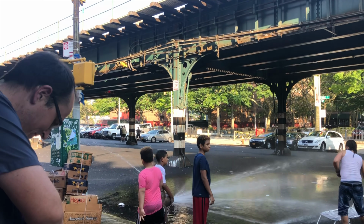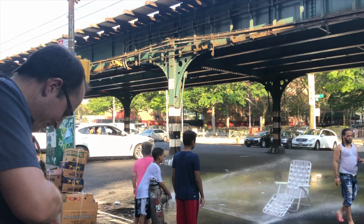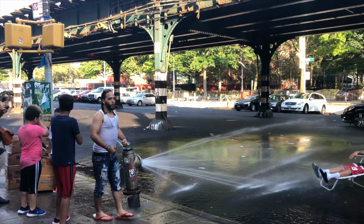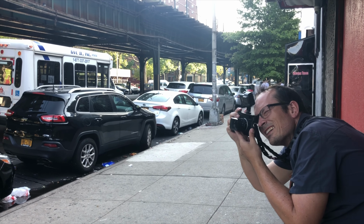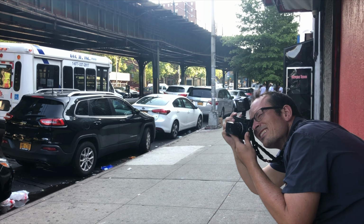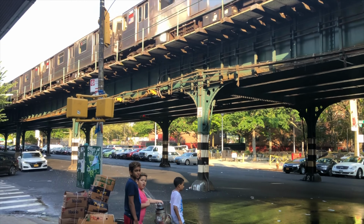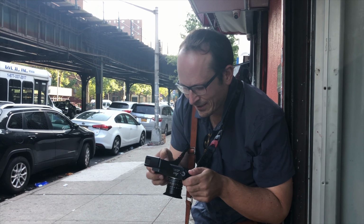So as I got my card ready and put the new one in, I saw an image starting to come together in my mind, having the guy in the deck chair with all of the stuff on the street, all of the people there, you know, spraying him, and then having the train go through in the background. So I found my vantage point and basically waited for it, but it didn't come together the first time. You can't plan for everything.